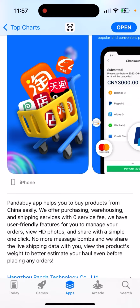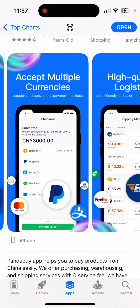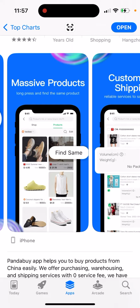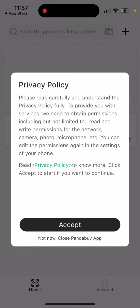We have user-friendly features for you to manage your orders, UHD photos, and share with a simple one click. No more message bombs, and we share the live shipping data with you with the product's way to better estimate before placing an order. It accepts multiple currencies, logistics, image searching, customized shipping. So yeah, it's an interesting app.